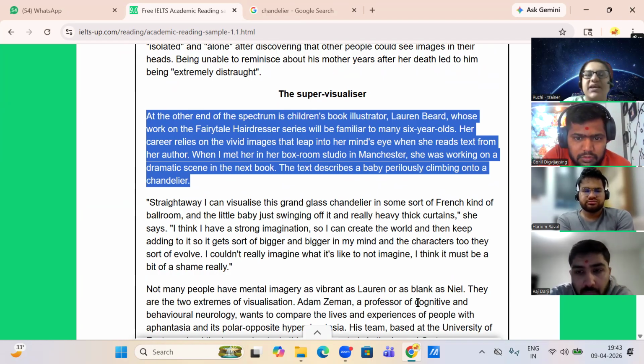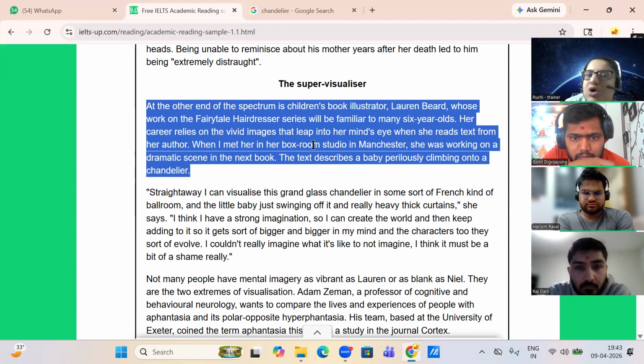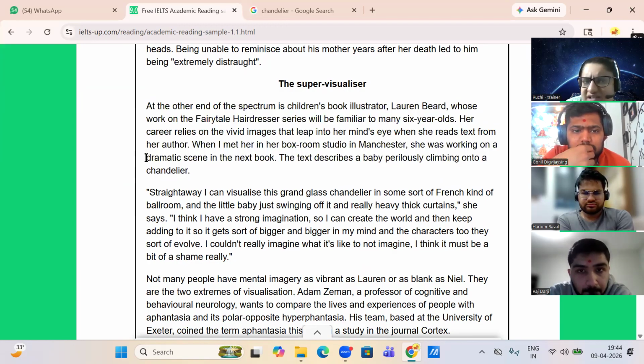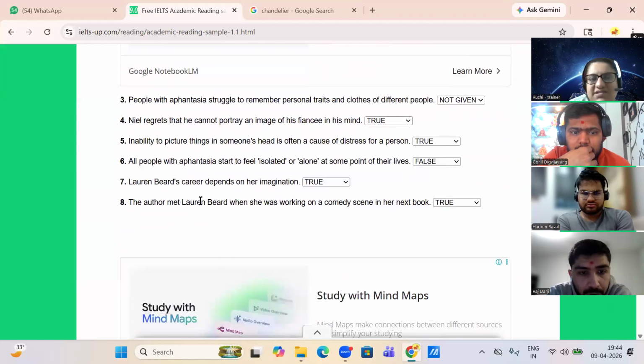Author मतलब basically हम लोग ये जो passage पढ़ रहे हैं, उसमें author की बात हो रही है, और ये author Lauren से मिली थी जब वो अपने next book के एक dramatic scene पे work कर रही थी. तो यहाँ पे लिखा है ना, author ने खुद लिखा है कि मैं उससे मिली उसके Box Room Studio में while she was working on a dramatic scene. It's a dramatic scene, not a comedy scene. सो कौन सा information को true false करोगे आप?